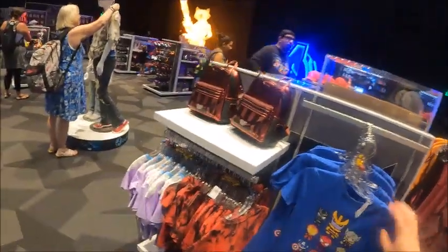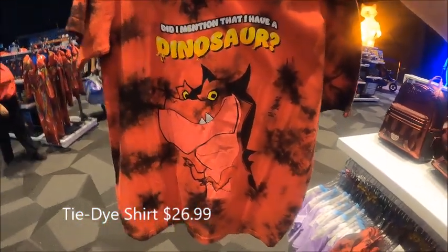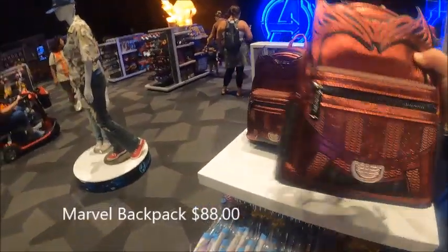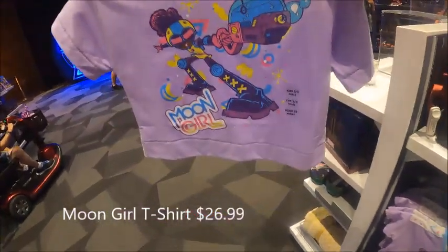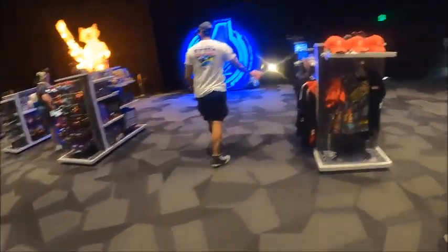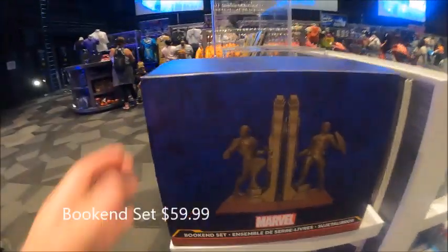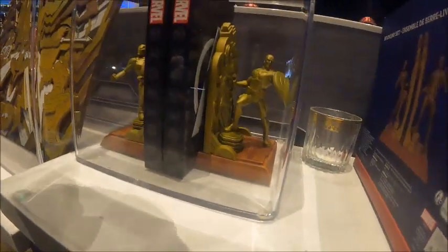There's all your Marvel buddies. No price on it again. Oh, here you go. Here's your tie-dye shirt. Did I mention that I have a dinosaur? Oh, that's funny. Oh, here. Marvel backpack. That's expensive, I bet. Yep. $88 for that, too. All the backpacks are $88. Here you go. Moon Girl. $27. Sometimes the price takes it inside the sleeve. You gotta look. See, look at that. Oh, there's the front of it. That is a bookend set. Whatever that is, the price. $60 for that one.